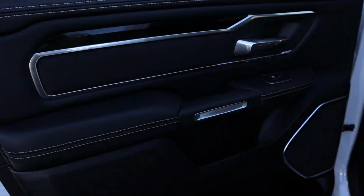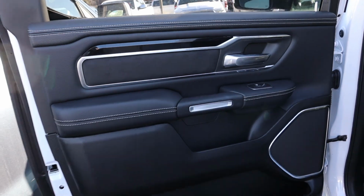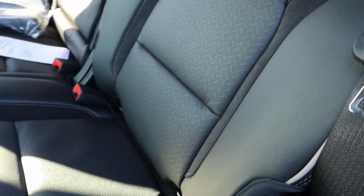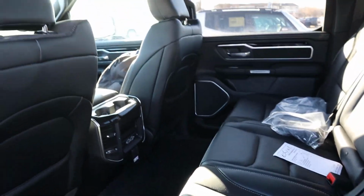Coming over to the Ram, the door panel in the back obviously looks a little bit nicer. You've got this nice suede insert with the kind of black trim, and then you got this stitching in leather and more stitching in leather down there. And then here are these seats, and they've got like the little suede inserts with the leather bolsters. Just looks and feels nice. And same thing, so the side steps help with getting in and out, makes it a whole lot easier.